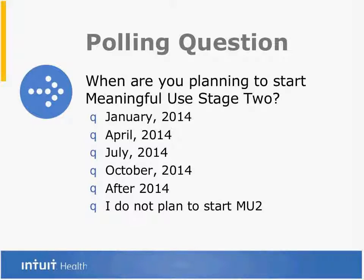I think we're good. I axed out before it started to connect to the audio. Maybe? Oh, okay. Still is not.